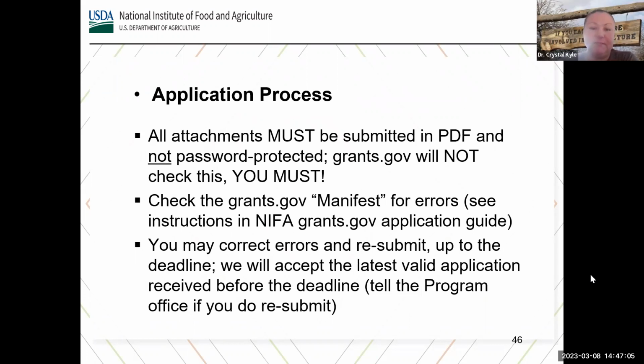All attachments must be submitted in PDF. I know I keep saying this and it's in here many, many times, but you would not believe how many people still submit with Word. We cannot take Word. We will not see it. It doesn't even show up. So even if we had it, it's going to be like blank papers. So make sure that you are putting it in PDF.